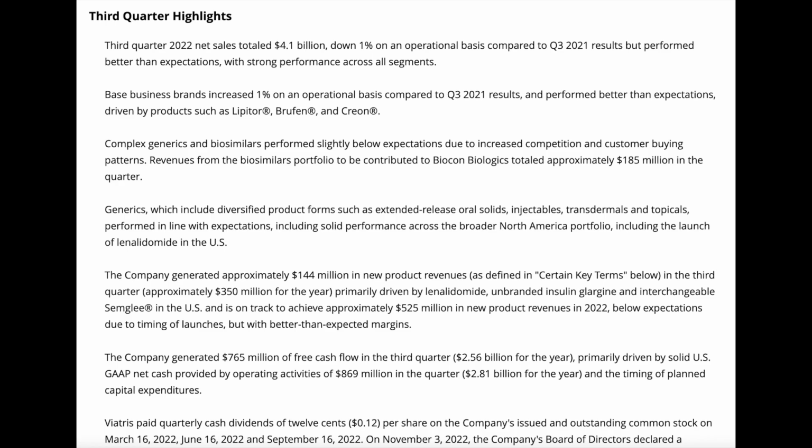So long story short, I liked seeing that because it shows that Viatris is innovating and investing in new products, new revenue growth, new earnings growth. Because as I said, it's an annuity. The only way this thing is ever going to go from a PE of say 3, 4, or 5 up to maybe a PE of 8, 9, or 10 even is if they get on a growth trajectory, because the market values growth.